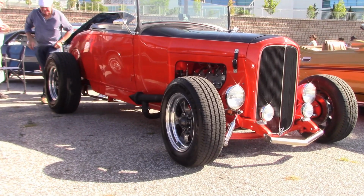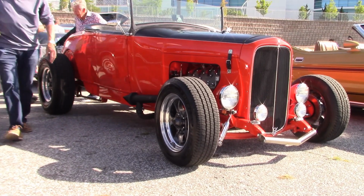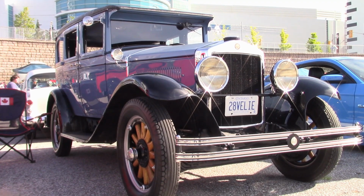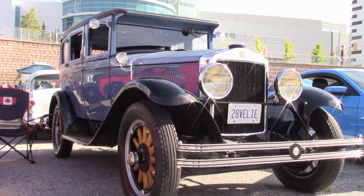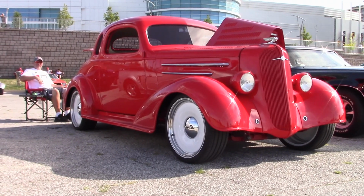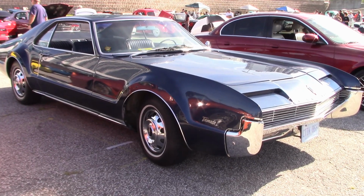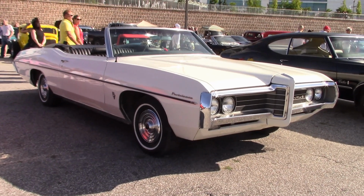There's Craig's latest hot rod, and he has a lot more in his collection since we last met. Here is Jim's rare 1929 Wheelie. Not many of these left, and Jim's is certainly one of the better. That's a '36 Chevy. How about this great-looking Toronado? And a few more individual cars at the show.